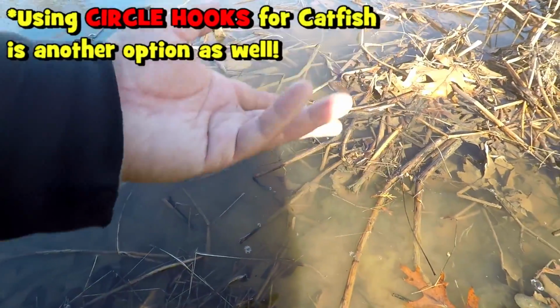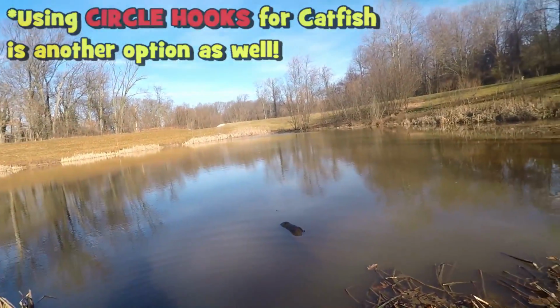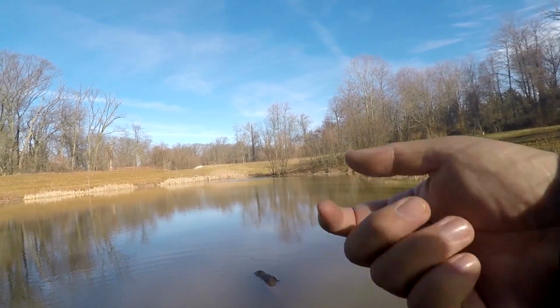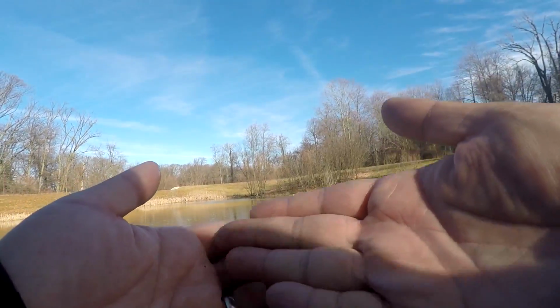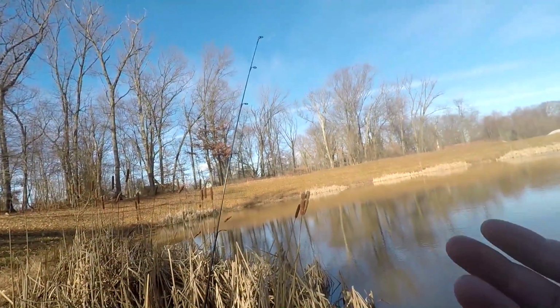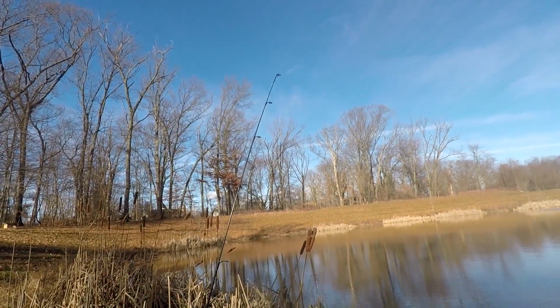Make your hooks bigger. Hopefully if I make the hooks bigger, this bowhead won't be able to swallow it. Another thing too, when you do have a fish gut hooked on your hook, don't try to rip it out of it. Otherwise you're gonna rip its esophagus, you're gonna rip its stomach. Cut the line. I'm getting a bite right here. Cut the line, and just let the fish go like that.